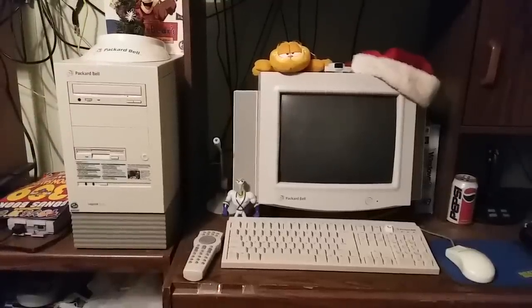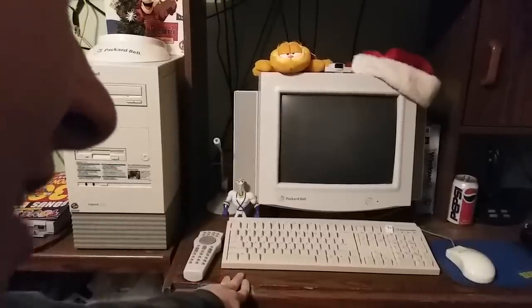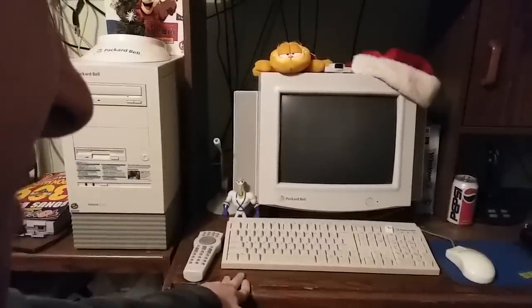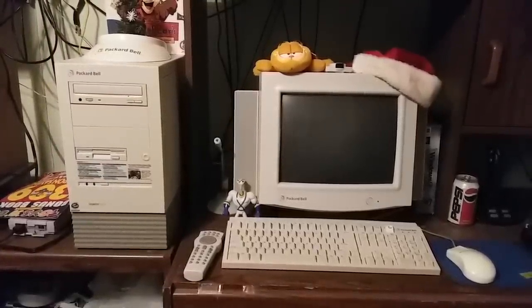And I even went as far as getting the original desk the original 822 sat on back in the 90s. I found this for sale at the Greensboro Valley Village back in 2016. Unfortunately, that store no longer exists. And I was able to bring it home and put it in its original home.